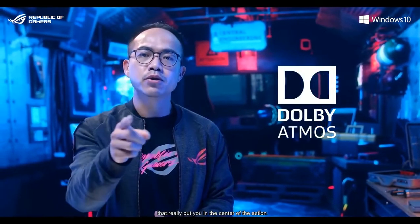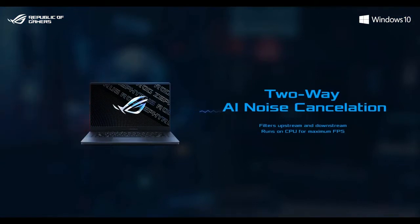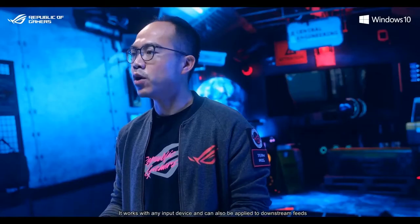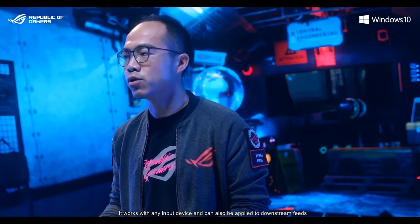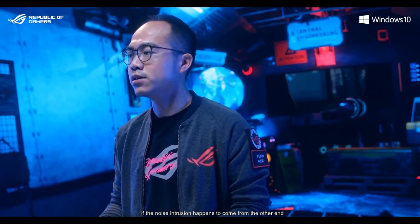Making the cooling quieter will also help you appreciate the attention to detail we have put into the audio experience. All our 2021 laptops come with Dolby Atmos virtual surround sound that really puts you in the center of the action. They also feature a two-way AI noise cancellation design that makes sure your voice comes across clearly through the background noises of everyday life. It works with any input device and can also be applied to your downstream feeds if the noise intrusion happens to come from the other end.